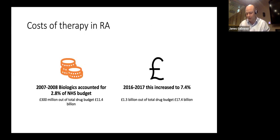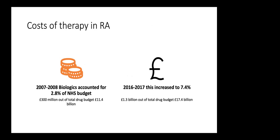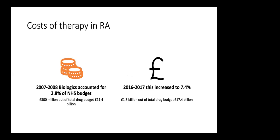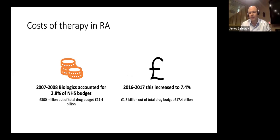And having challenged that, actually, it's for very good reasons. It's because the cost of these drugs is phenomenal. In 2007 to 8, we saw biologics, by those I mean, for example, the TNF inhibitors, they accounted for 2.8% of the NHS drugs budget. That's huge. There's 300 million pounds being spent in a year on these drugs. In 2016 to 17, that had gone from 2.8% to 7.4%, to over 1 billion pounds being spent on these drugs.